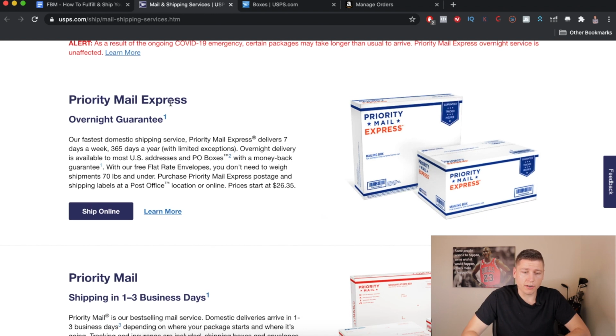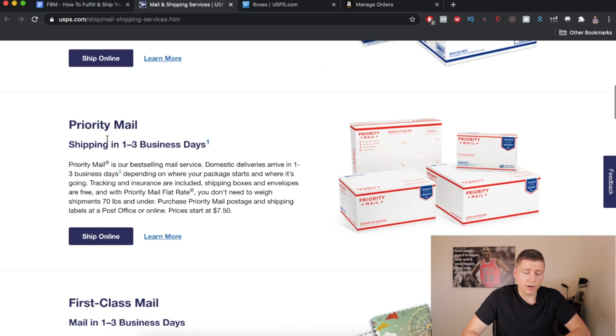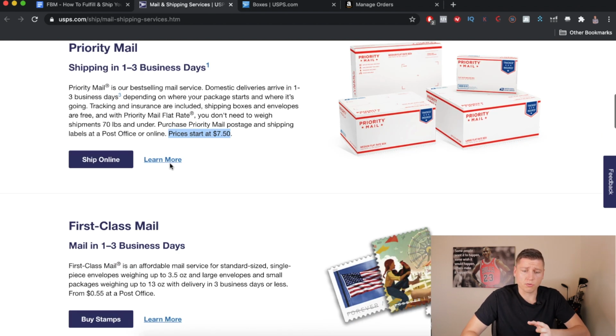And so we can see Priority Mail Express. This is like overnight. You can read the details here. Priority Mail shipping in 1 to 3 business days. So this might be where we're at. We said 2 to 4 shipping days. But again, just make sure that you're all good to go there. Prices start at $7.50, so it's a little more expensive, but it's 1 to 3 days.